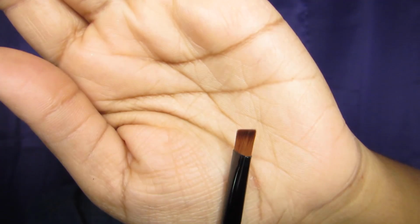But yeah. Here is an angled one, which would be like your eyeliner brush, or you could even use it for brows. It's a really big one though, so I don't know. You could use it for either. It's just kind of your preference, but they're made for that kind of thing. Here's another angled brush, which you could use for eyeliner or for brows.